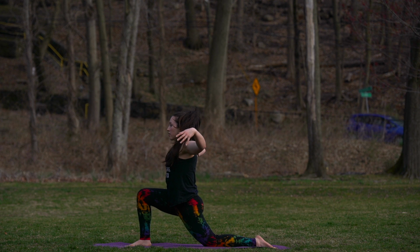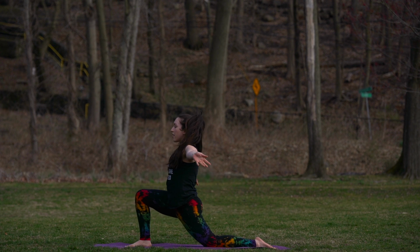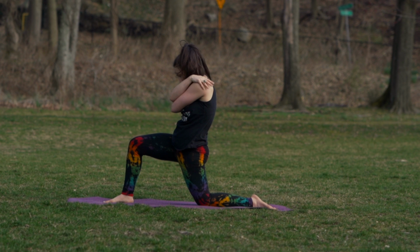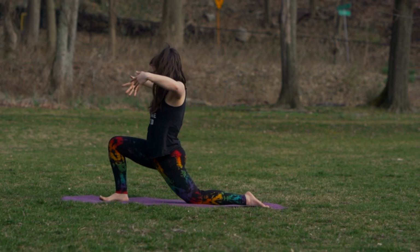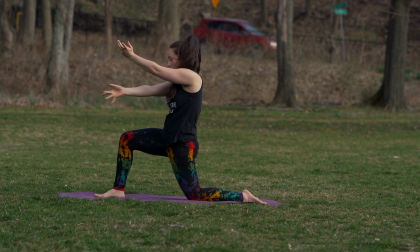Arms out, soften shoulders. As you exhale, right arm on top of left, rounding the back. Inhale, press hips forward, open the heart, the chest. Exhale, left arm on top.